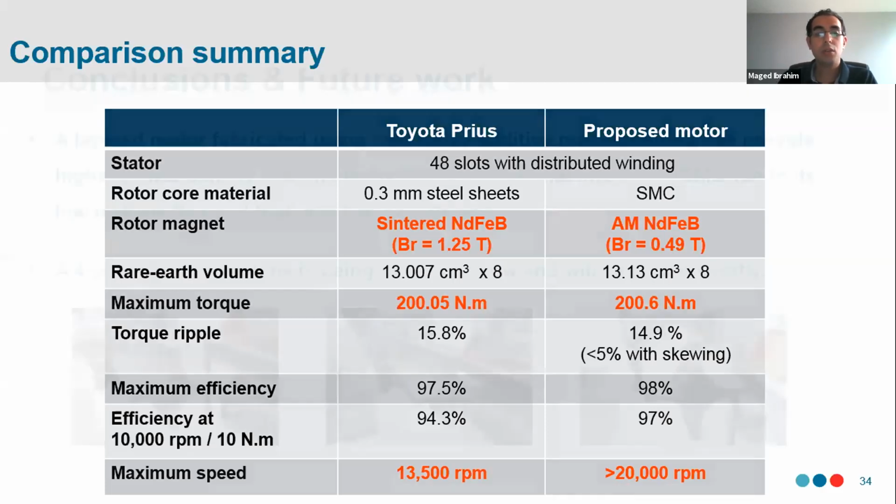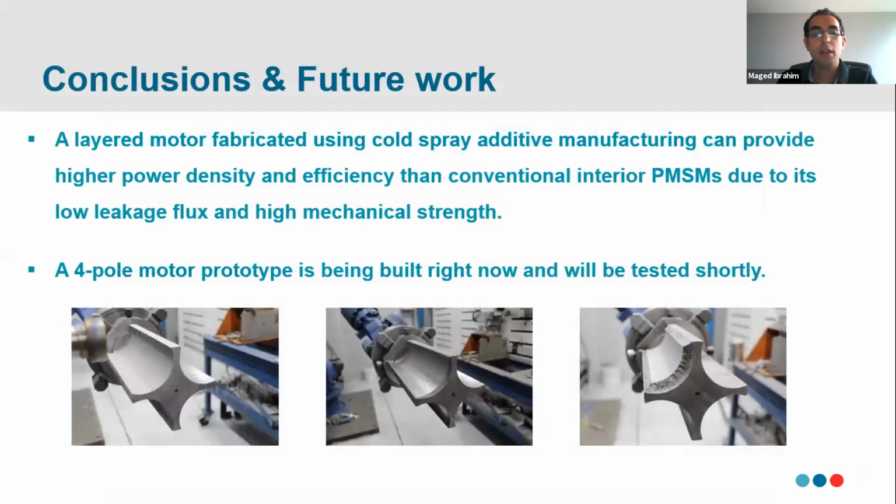So in conclusion, the layered motor fabricated using cold spray additive manufacturing can enhance the power density and efficiency of interior permanent magnet machines, mainly because of its low leakage flux and also its high mechanical strength.